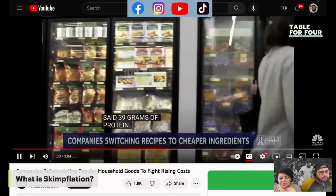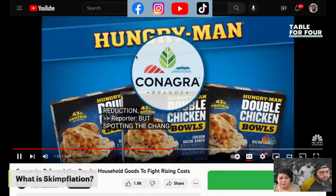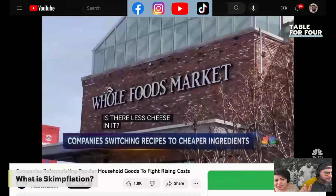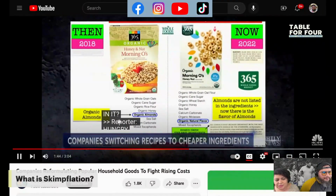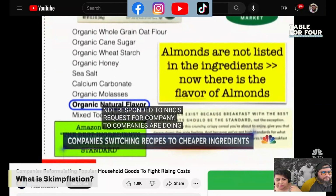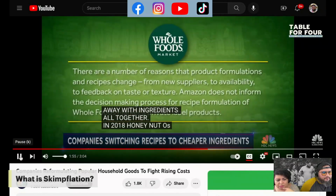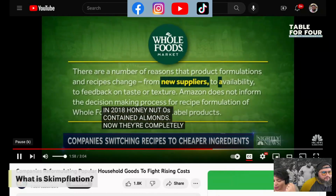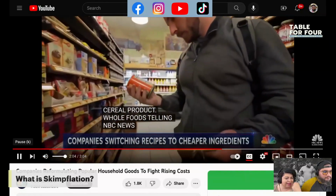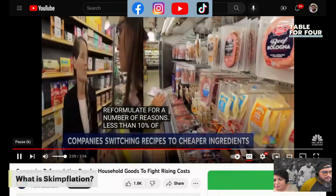But spotting the changes can be challenging. Is there less chicken in it? Is there less cheese in it? Hungry Man's parent company, Conagra, has not responded to NBC's request for comment. Some companies are doing away with ingredients altogether. In 2018, Whole Foods Organic Honey and Nut Morning O's contained real organic almonds. Now, they've completely eliminated them from the cereal product. Whole Foods telling NBC News they reformulate their products for a number of reasons, from new suppliers to availability, to manufacturing costs, taste or texture. Less than 10% of people actually read ingredient labels, but experts say it's time to take things into your own hands.